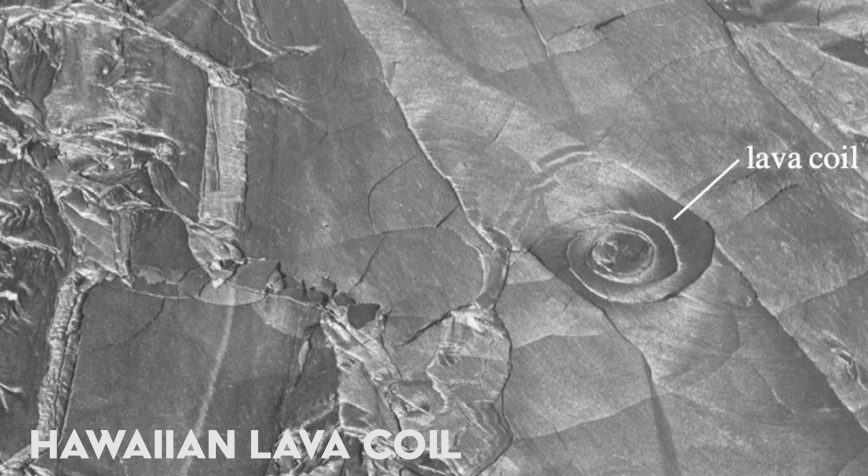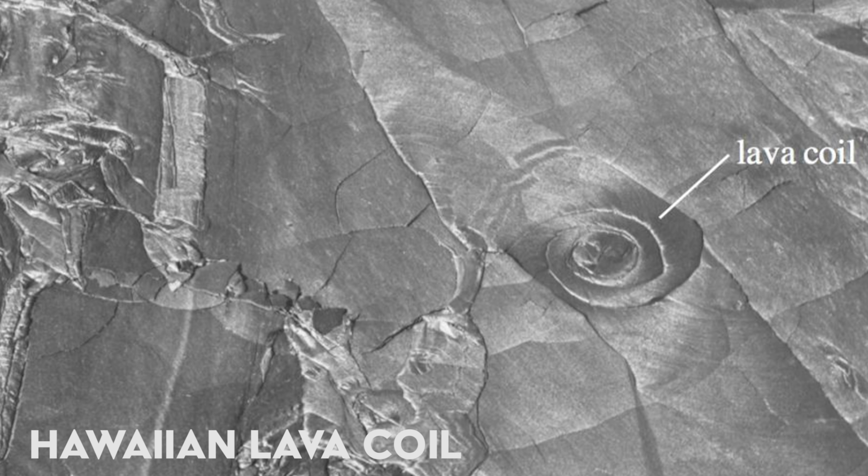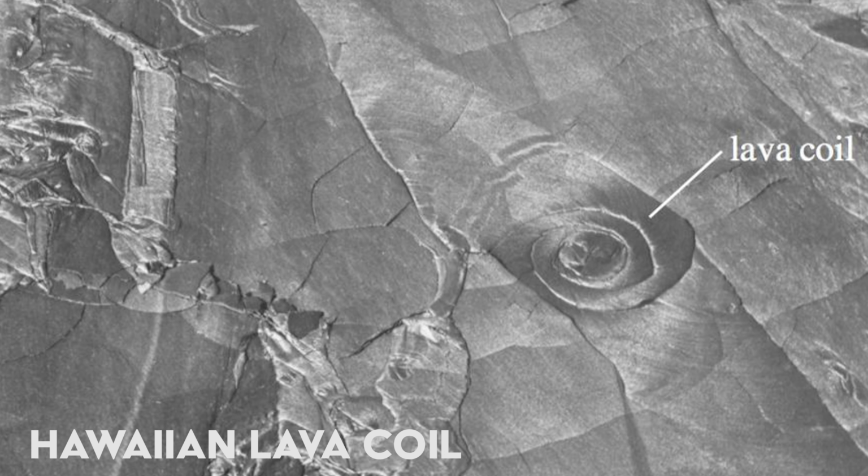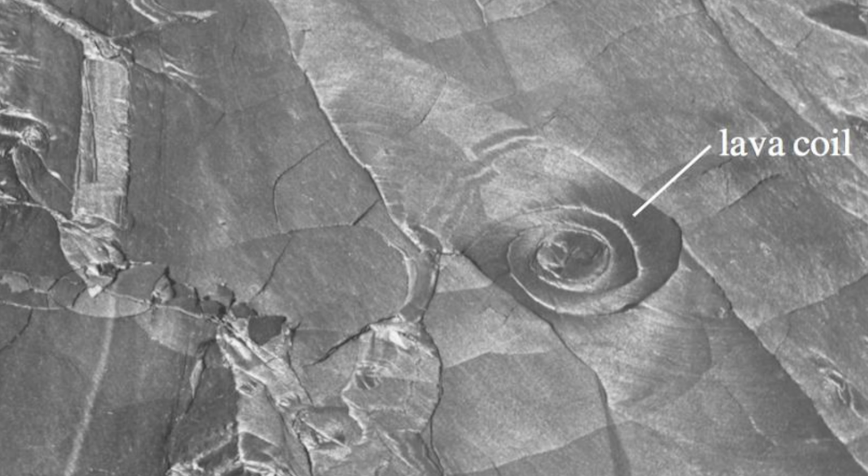Unfortunately, these patterns are not a sign of any alien life. They are simply a phenomenon known as lava coils. They can be found on Earth, on Hawaii's Big Island. The only difference is the size. Here on Earth, these are only around 1 foot in diameter, much smaller than their Martian equivalents.